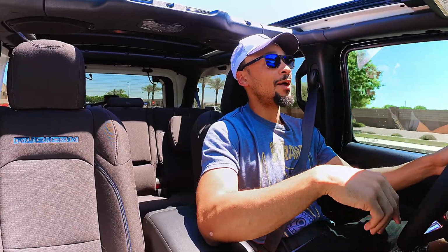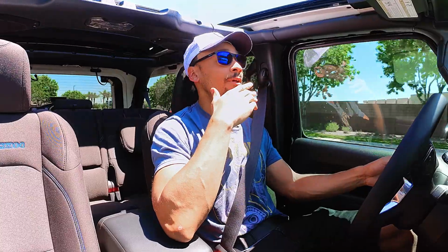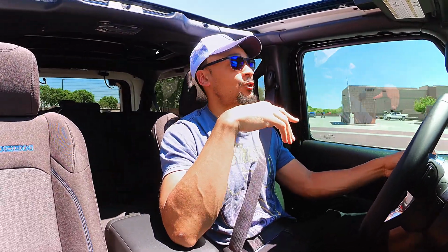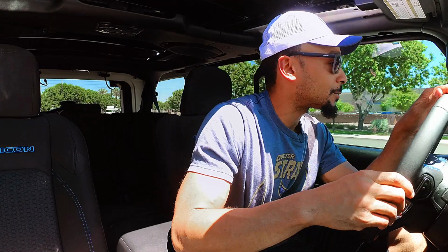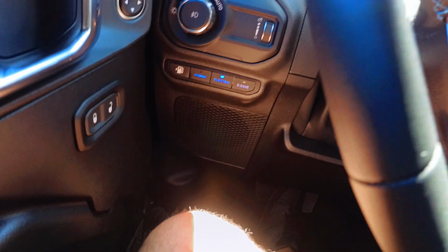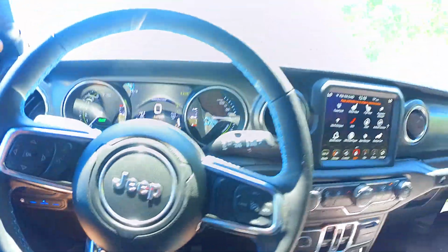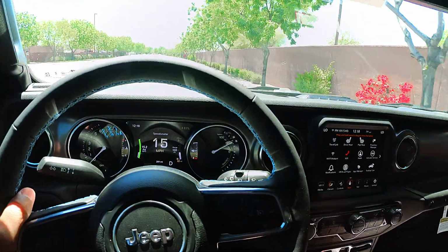So even if I punch it, you still don't hear very much. I'm gonna close that back up, because that wind noise is interfering with my audio collection of this electric engine right here. I'm gonna stop again, so maybe you can hear it a little better with the top closed. But you see right there, I had it in hybrid when it started. Now it's in electric mode right here. So I'm gonna try the start again. See, I got it right here. Let's see how it goes.